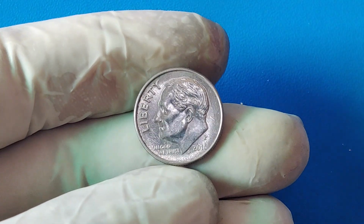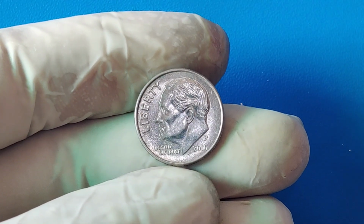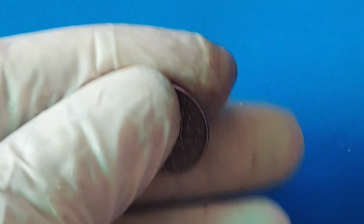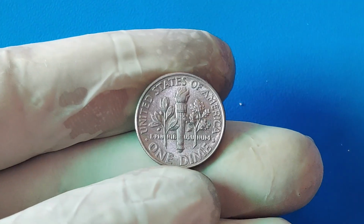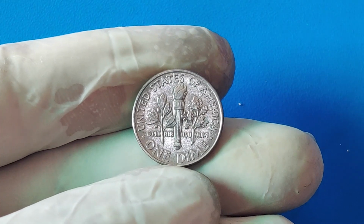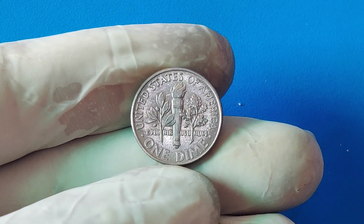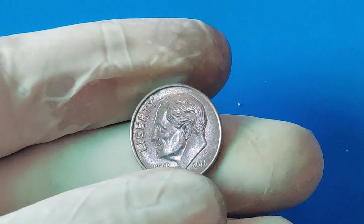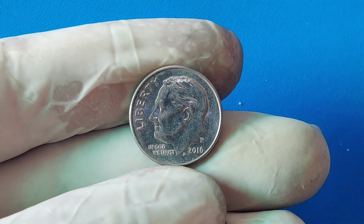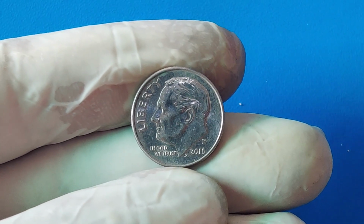To fully understand the significance of the 2016 P1 dime, we need to go back and explore some history. First off, let's clear up a potential point of confusion. You might be asking yourself, is this a penny or a dime? Well, this coin is technically a dime, but with a fascinating twist that has left collectors and enthusiasts buzzing.